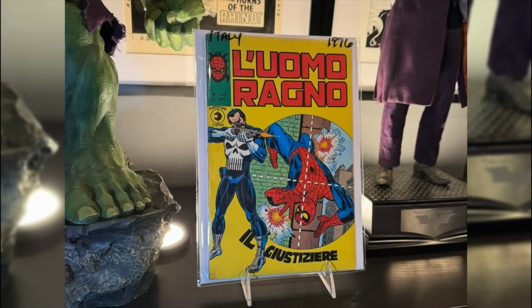At number 10, we have a first appearance, but not in a US comic. It is L'Uomo Ragno number 149. This is the first appearance of the Punisher in Italy, believe it or not. It was published in 1976. Another recent pickup of mine, but classic Romita cover. You guys know how much I love this cover.